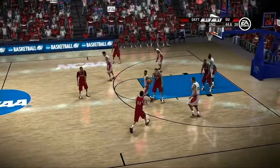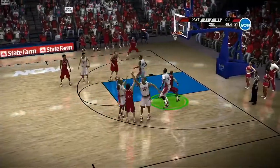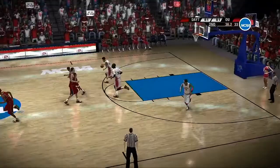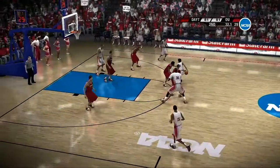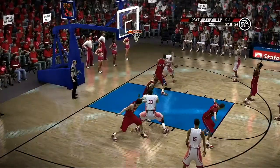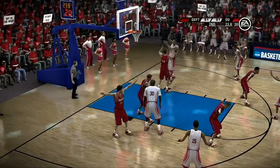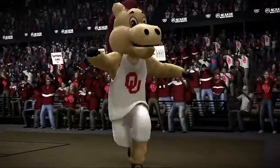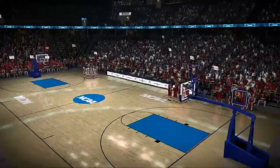Isolated on the outside. They're working around the arc looking for the open jumper. And now they'll bring it up. He shoots from long range. Rims out. He tries a jump hook. I tell you, great job protecting the basketball, getting deep post position, and the jump hook is so effective.